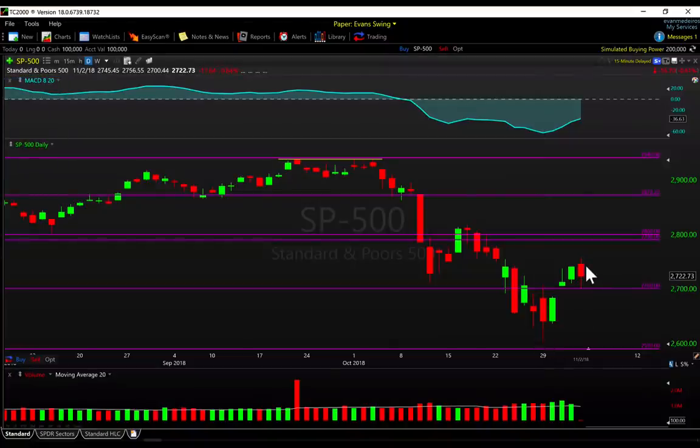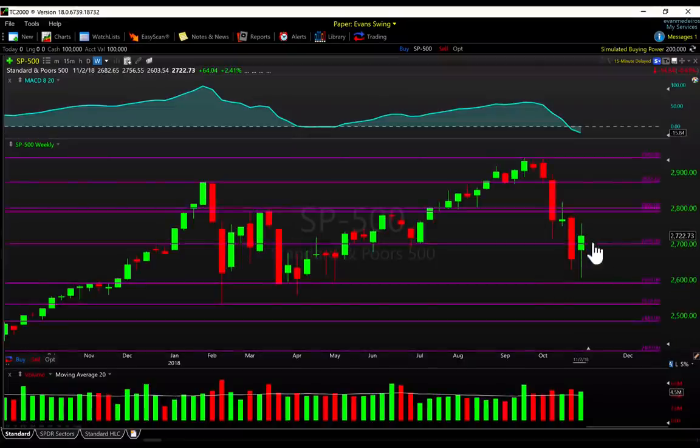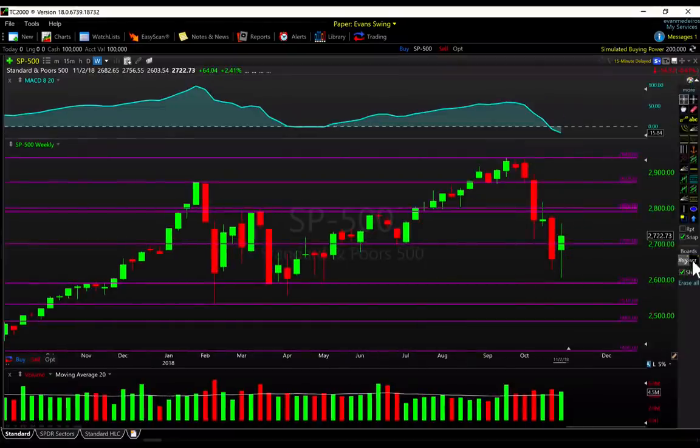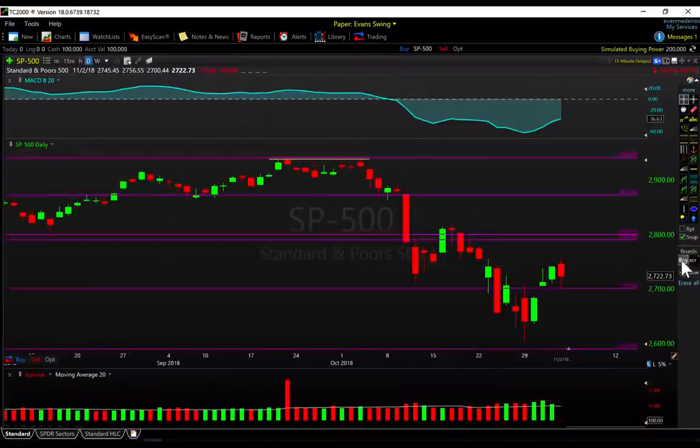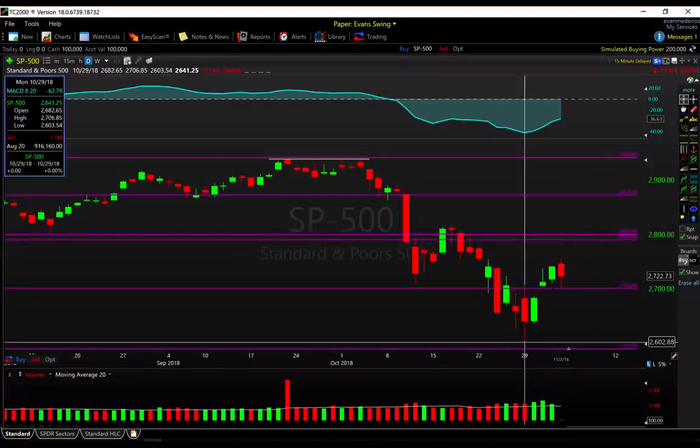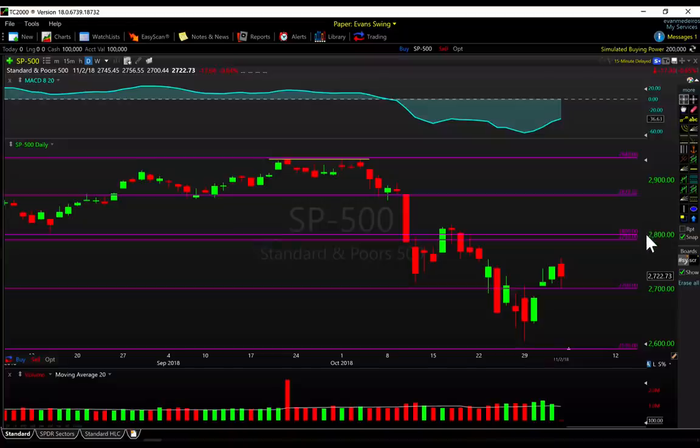Either way, just like we talked about on the weekly time frame, being in the middle of this longer term range from 2533 to 2900, we now find ourselves on the daily chart in the middle of a more narrow, shorter term range of, call it, 2600 to 2800, and we're right in the middle of it. So once again, I would expect some chop, some unclear price action. It's going to be tough to navigate. Can you participate? Absolutely. Just mind your position size.